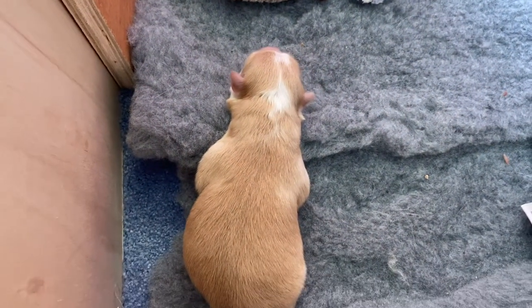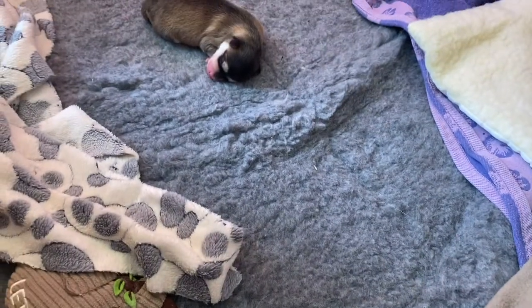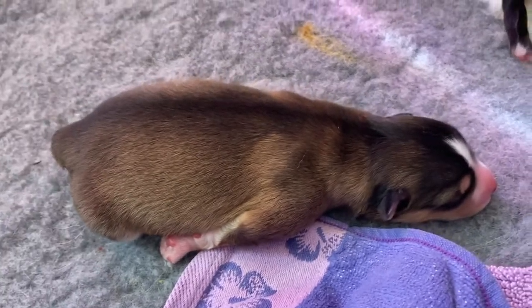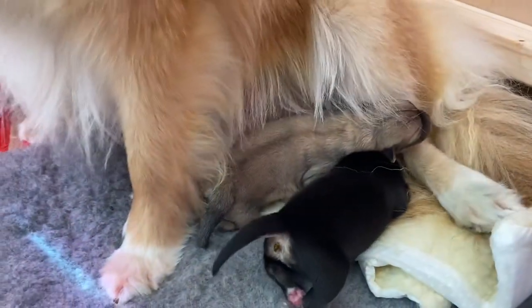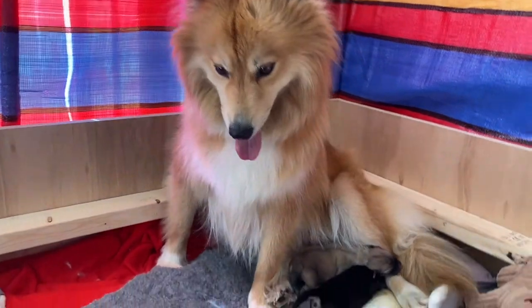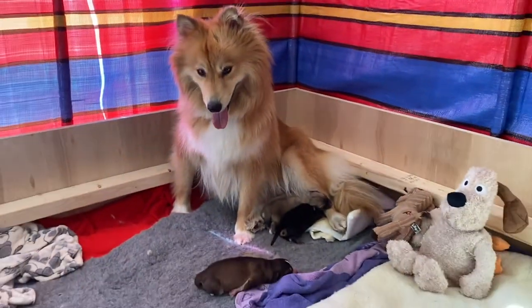So they're all resting at the moment, or some of them are resting at the moment, haven't just fed. The puppies sleep for 90% of the time that they're up, and the other 10% they're actually eating. So Pepper is actually quite a busy little girl. She's a very good mum, very attentive, looking after her little puppies, cleaning them and making sure that they're all well.